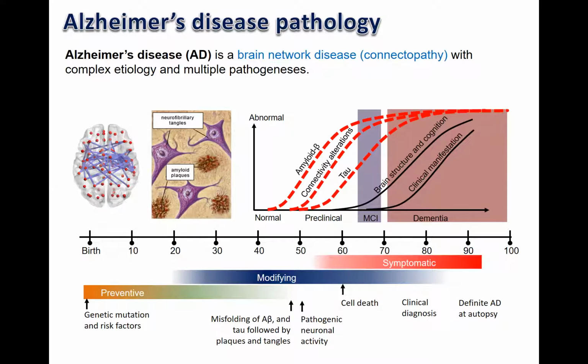Unfortunately, amyloid beta and tau are unsuitable for general population screening. This is because amyloid beta and tau accumulation maps are only possible with positron emission tomography scans, which are expensive and involve exposure to radioactivity. Therefore, to enable general population screening, in this project we focused on capturing functional connectivity alterations. Specifically, we developed an inexpensive biomarker of AD using magnetoencephalography functional connectivity networks.